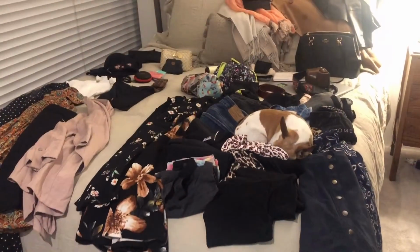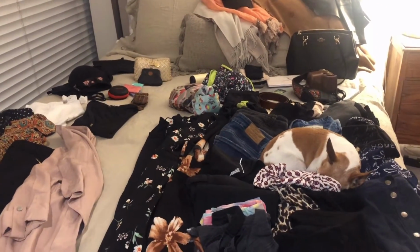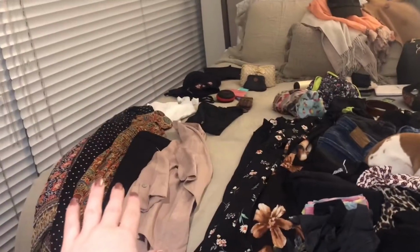Ready. As I was getting packed, I remembered that a few people had asked me how I prepare for a month-long trip, so I thought I would show you what I brought, what I used, and then what I didn't. Here is everything that I brought. You can see I tried to separate it by what I did use and what I did not use.